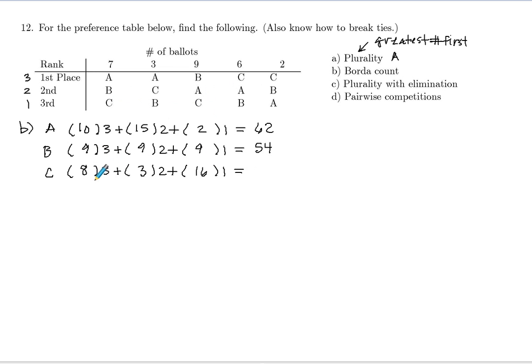So we've got 24 votes here and 16 here, so that's 40, and 6 more, 46. So A wins the Borda count. Plurality with elimination. So remember, that's where you eliminate the lowest number of first places.